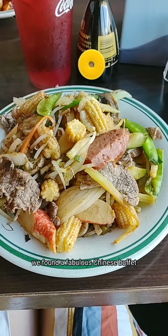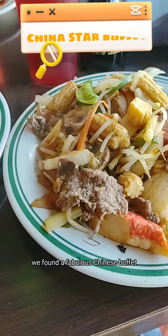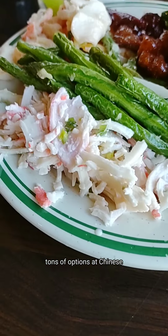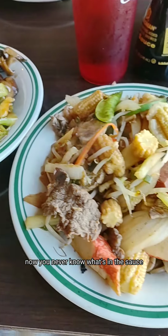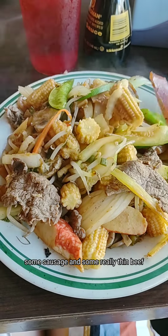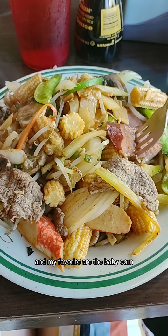Then it's time for dinner. We found a fabulous Chinese buffet, and they had the Mongolian grill. Tons of options at Chinese. Now you never know what's in the sauce, but you do the best you can. Yum! Grilled veggies, and they had like some sausage and some really thin beef. And my favorite are the baby corn.